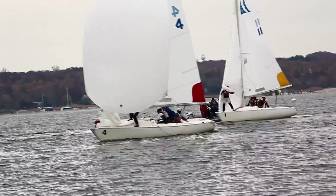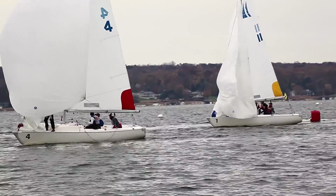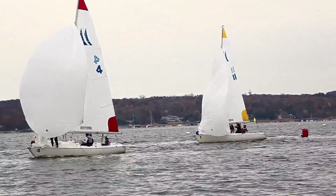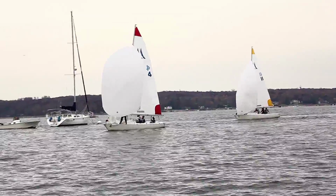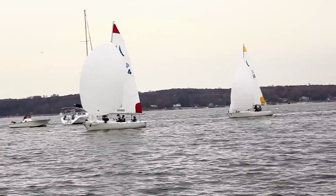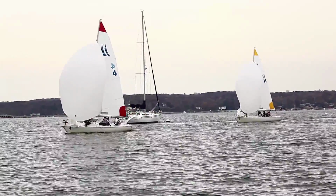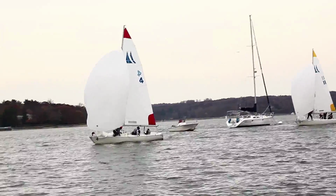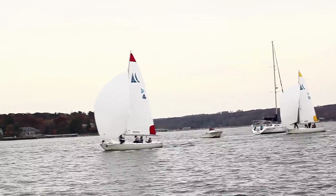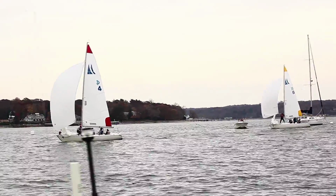And there's Boston College rounding. I must say I'm not a fan of bald-headed jibes. I think it's better to set and then jibe. Boston College wasn't going to be on St. Mary's wind anyways, so I think you want a fast maneuver first and then position second. So we'll see how that pans out for William Bailey.